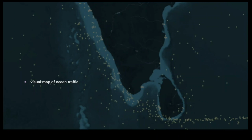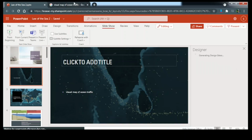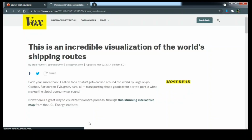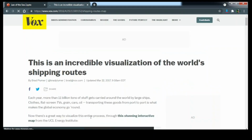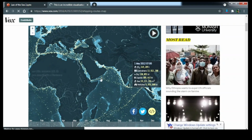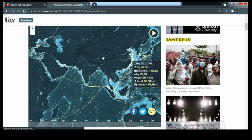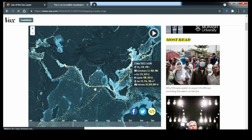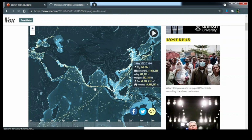These dots are all about ships sailing just south of Sri Lanka. Let's take a look at this in a better view. This is actually a video, or rather a graphic, from quite a while back, in 2012, so many years ago. But take a look at the number of ships sailing just south of Sri Lanka.